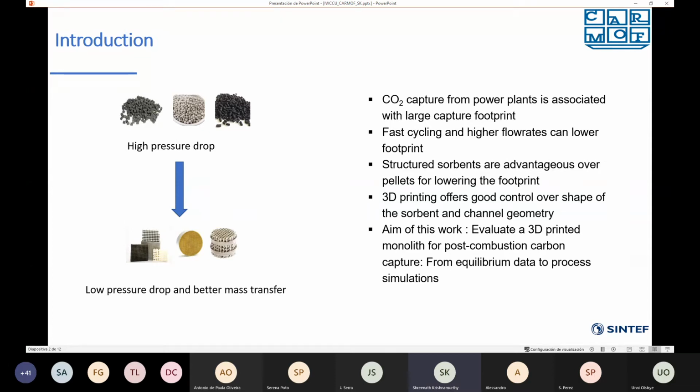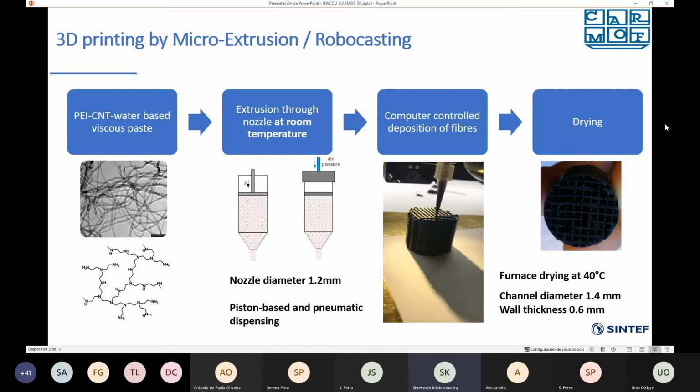And one technique that has been gaining popularity over the last few years is 3D printing. The advantage of 3D printing is that you can have good control over the shape of the structured sorbent as well as the channel dimensions. So this work is a multi-scale study on evaluating one such 3D printed sorbent. In this work, the 3D printing is done by a technique called robocasting, which is computer-controlled extrusion of a polyethylene imine carbon nanotube paste that is based in water. The structure is then dried for post-treatment so as to do the testing of the structure. The next slide, please.